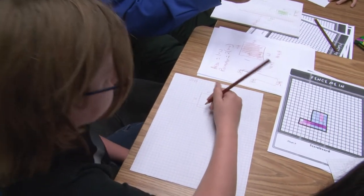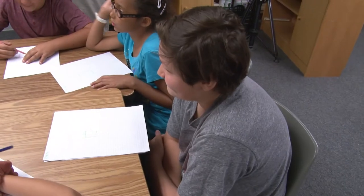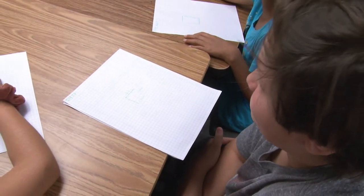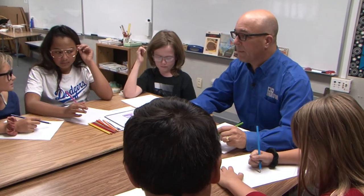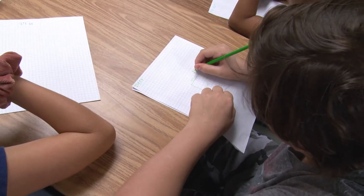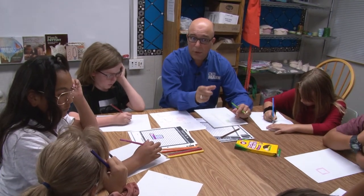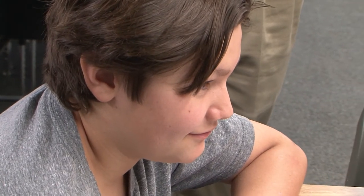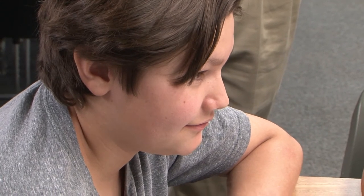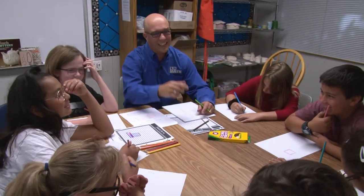So, Jeremiah, you came up with something? What did you do? 6, 6, 6, 6. Okay, so if you go 6 all the way around, that adds up to 24 feet, right? So label it 24 feet. That's the perimeter. Now the area is when you multiply the two numbers. If you multiply the 6 and the 6, what do you get? 36, right? 6 times 6 is 36. So put 36 square feet underneath it.